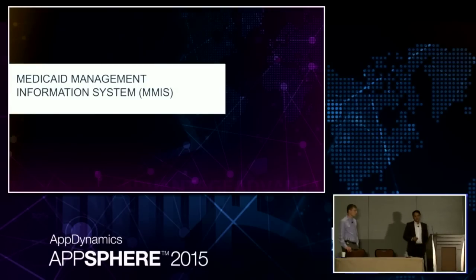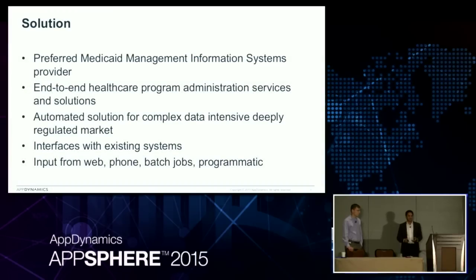So getting into the Medicaid Management Information Systems, we call it MMIS. This is a system that runs a state Medicaid program. These systems are the preferred Medicaid management systems across the states. To give you a background, Xerox already had a legacy system, which already runs in 20 plus states.